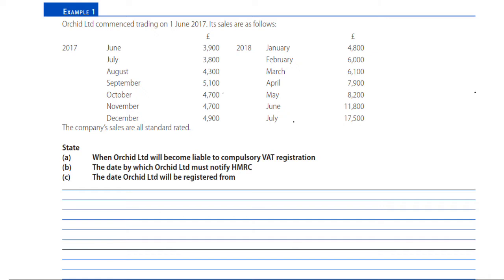Okay, now as we can see, we start with fairly low numbers. So you add through 1 month, 2 months, 3 months, June, July, August, and you keep on going as far as the first 12 months are concerned. Given that you started on the 1st of June 17, by the time you get to the 31st of May 18, that's your 12 months up. So at that point, you had not exceeded the 85,000 compulsory VAT registration limit. Indeed, at that point, I think we got that there would have been £64,400 worth of taxable supplies made. So we're still some distance away from the 85,000 over the preceding 12 months.